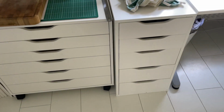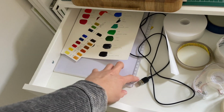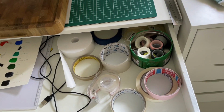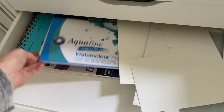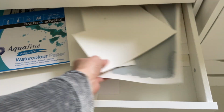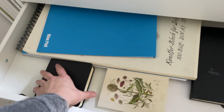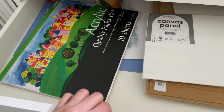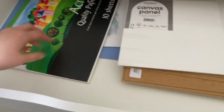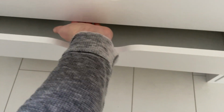And then we have storage. Let's see what we got here. We have some watercolor swatches. We have a light panel, lots and lots of tape of different kinds. Here I have my watercolor paper in various sizes and types, and scrap pieces for trying out colors and things. Some drawing paper, some little sketchbooks. And here's the acrylic and oil pads and canvas panels. Oops. Oh no.